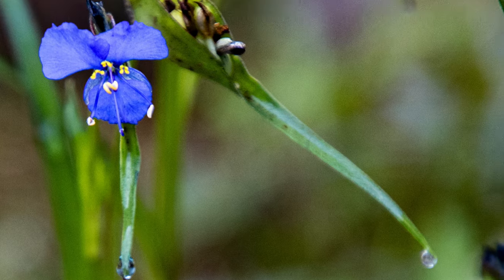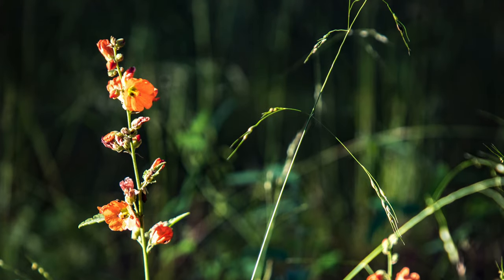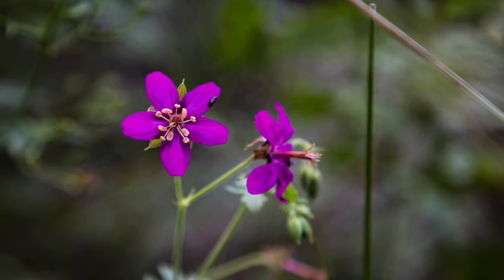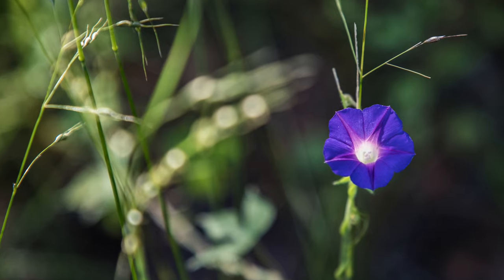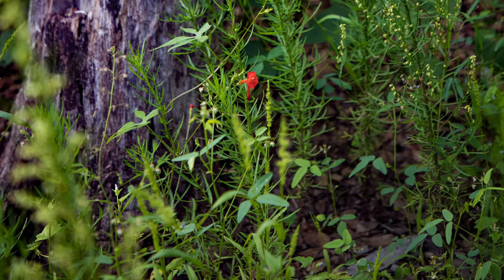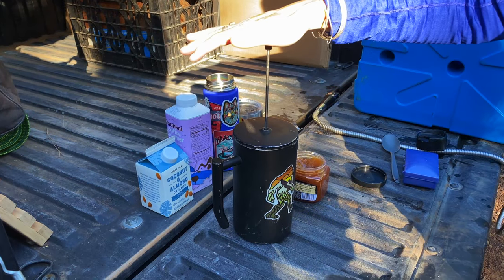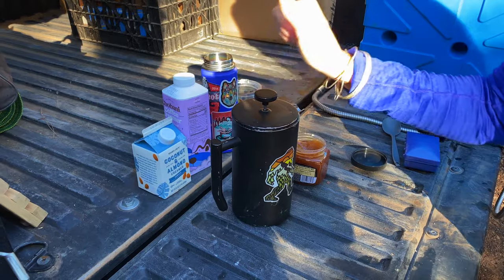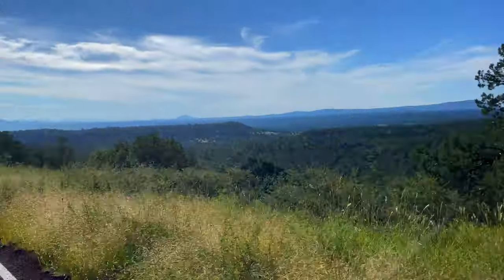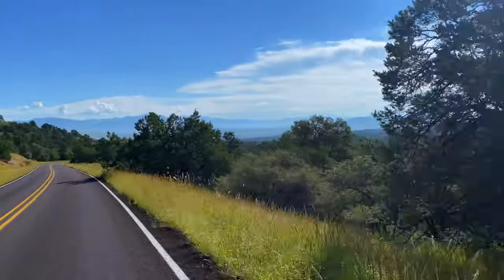With this summer's record-breaking monsoon rainfall, the desert southwest has been alive with color. These are just a few of the wildflowers we experienced after waking up in this remote camp. After fueling up on coffee, we would continue a few miles up the road to the New Mexico border.